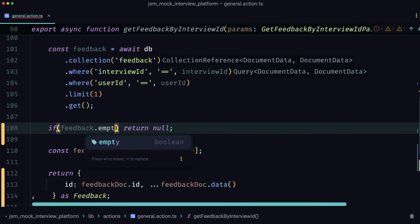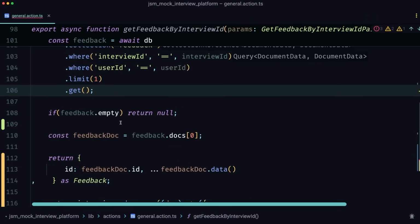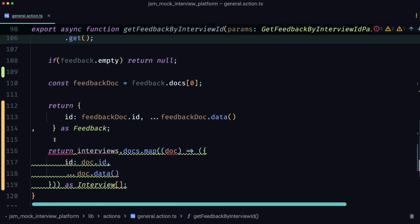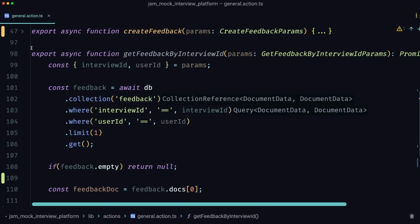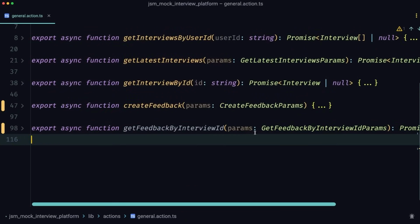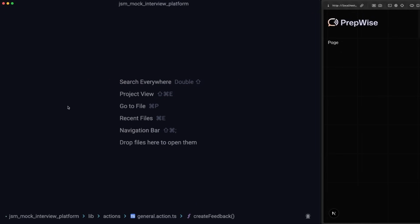We have to spell empty properly here. And we are ready to return this last part that I copied from the previous function and get back over into our page so we can fetch it. So let's do just that.